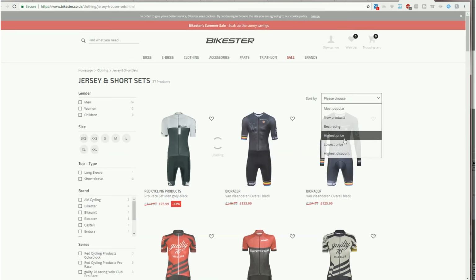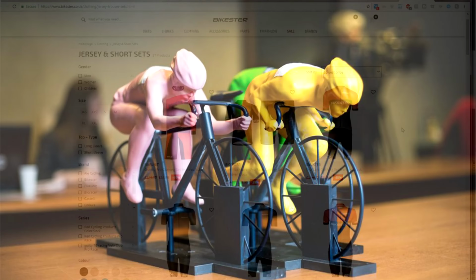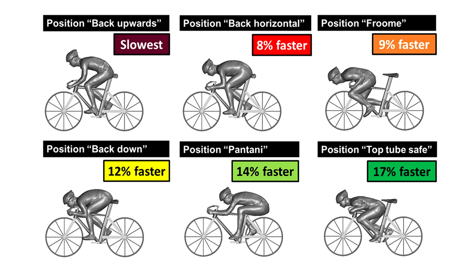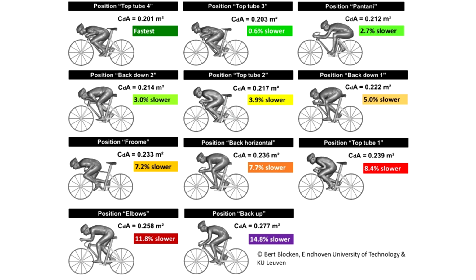And one of the recent series is by Blocken, University of Eindhoven. You can see from this aerodynamic comparison which position is most aerodynamic: the Pantani position, the Sagan position, the Froome position. Well, the point is, to get into these aerodynamic positions, you're presenting a very low, very small frontal area.